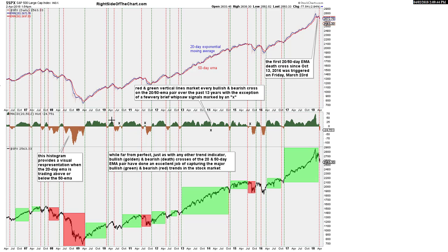And now, like I said, it's not perfect. There isn't a trend indicator out there that is perfect.